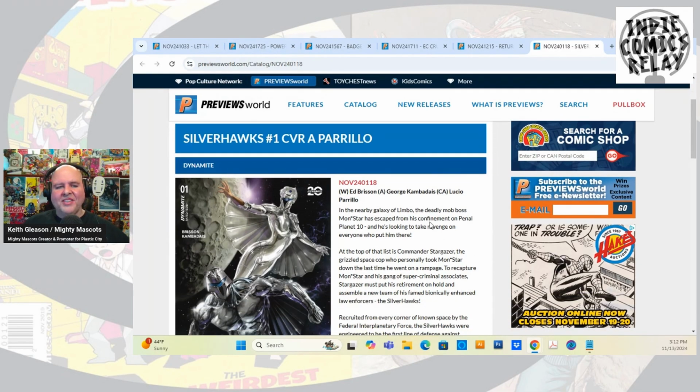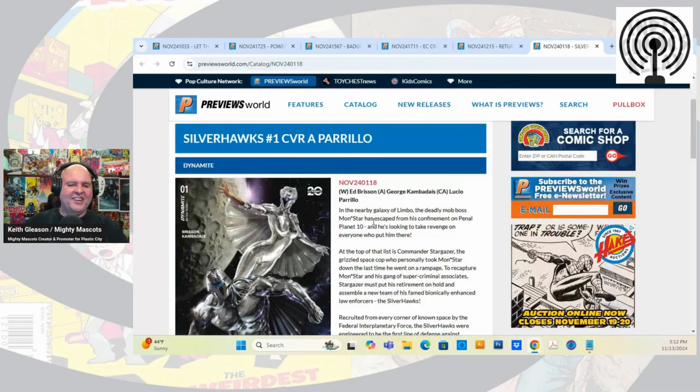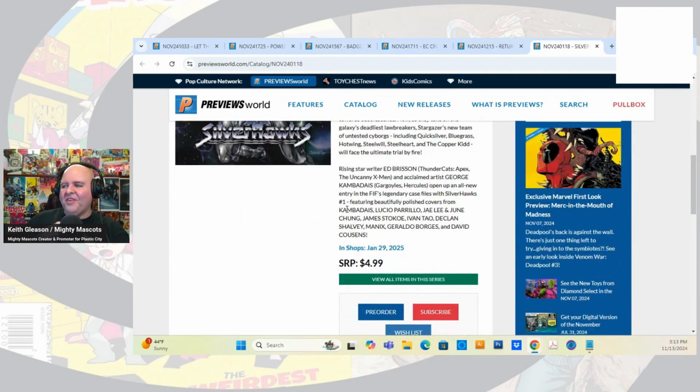But this looks fun. Ed Brisson is a solid writer. I've liked some of the stuff he's done on Iron Fist, and then he most recently was doing a Batman Incorporated series starring Ghostmaker. And that was a good one. It was really good. So Ed Brisson, I think, might be the right person for this book. Now, they got Silverhawks, Thundercats. Now all they need is Tiger Sharks. But yeah, look up Tiger Sharks. It is very much in the line of Thundercats and Silverhawks. But yeah, I'm looking forward to this.